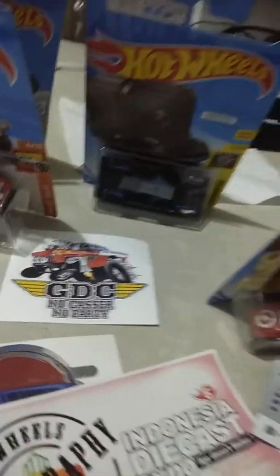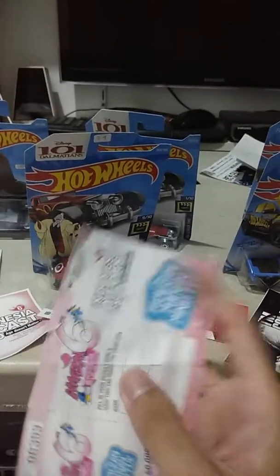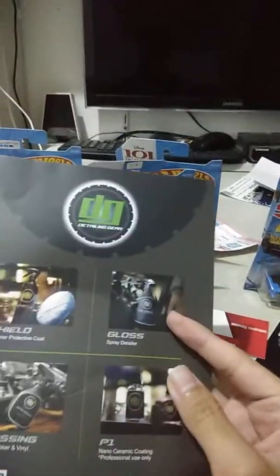And also we have this is my ticket right here for the event. It was absolutely wonderful. And lastly but not least, we have the detailing gear from the RWB.